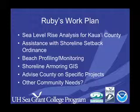Also, generally, I'll be assisting the county with implementation issues and amendments to the shoreline setback ordinance as they come up, especially when we have more information on options for sea level rise. That ordinance may need to be amended. Other efforts: beach profiling and monitoring. I'm going to be starting up a program here fairly soon. Beach profiling gets a little more detail on the beach and takes a profile of targeted beaches around the island to get a better sense of how they're behaving. This is an extension of work being done on other islands through UH, and I'll be extending that work to Kauai.